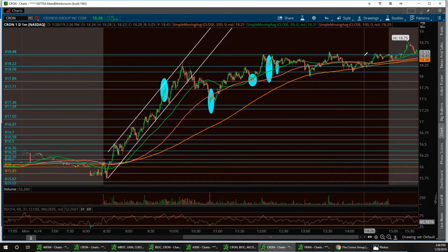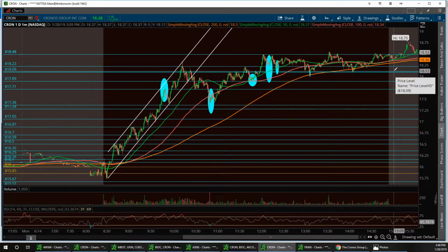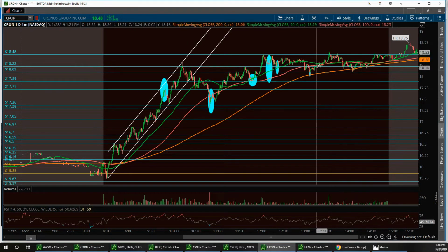But if you're not in the trade, wait for the pullback on it. And once it starts to consolidate, it hits any of these moving averages, this 50, this 100, or the 200, and it bounced off the 200 a couple times today here at the end of the day. And it got a little tight squeeze right here, and then that 50 broke out, created this little breakout to 18.75. So in the morning, play the pullback.